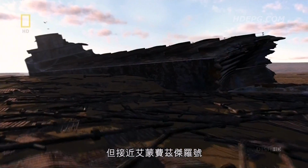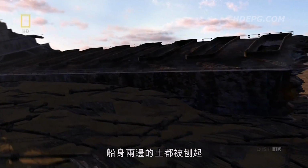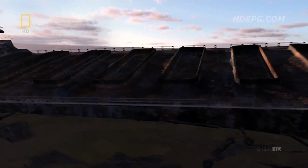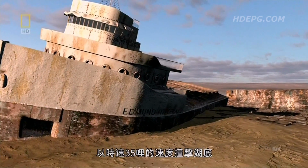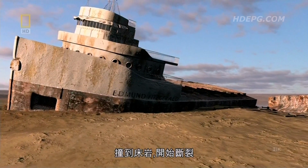The rest of the lake bottom looks like a moonscape, quite smooth, little potholes here and there, but when you get near the Edmund Fitzgerald, it almost looked like a snowplow had gone along and pushed the clay up on either side of the Fitzgerald. It literally plowed its way into the bottom. Maritime experts, naval architects, suggest that the Fitzgerald hit the bottom at about 35 miles an hour. 27 feet down below the clay, it hit bedrock and started coming apart.